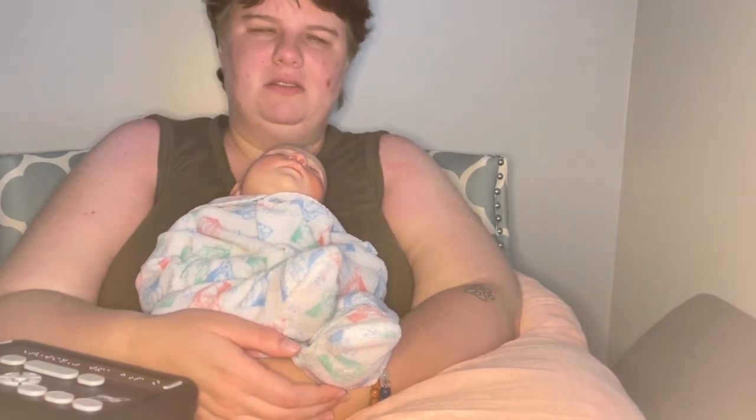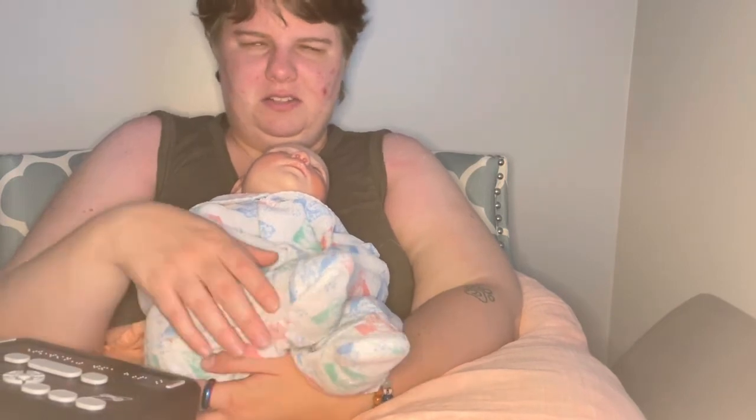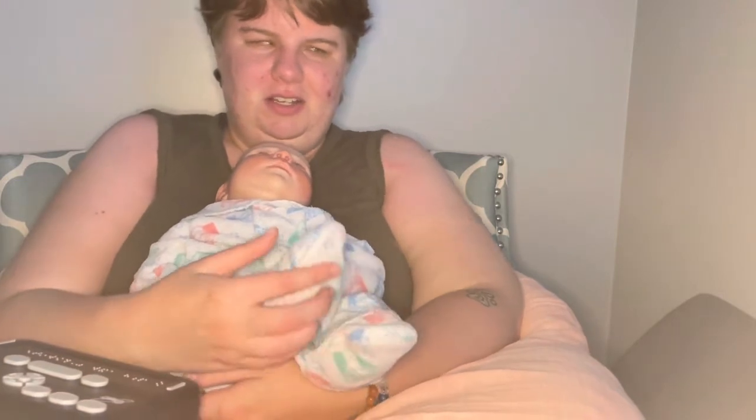Number 1, do reborns comfort you and why? Yes, they definitely do. As for why, I think first of all, because of the weight. There's something about holding something weighted that's very calming. For anxiety, I also use weighted blankets and things like that. And then there's just their sweetness. This little face makes me smile almost every time I pick her up. And the way she molds to me makes me feel comforted. So I think that's why.